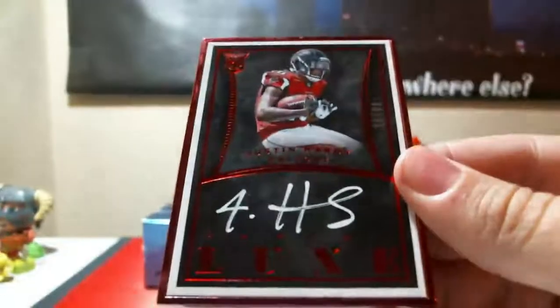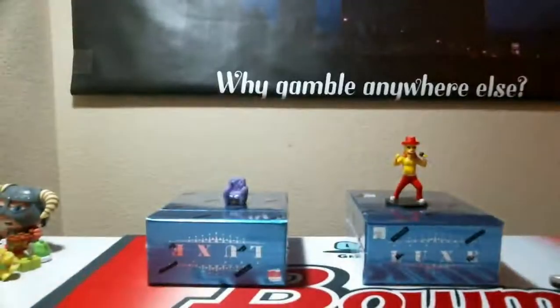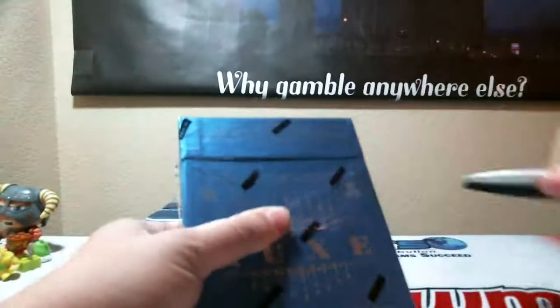6/99, white ink. Red frame for the Falcons. Josh King Kong getting Justin Hardy. So we have the big boom in the beginning, but we need at least one more here. At least one, if not two. I'll take two big booms.